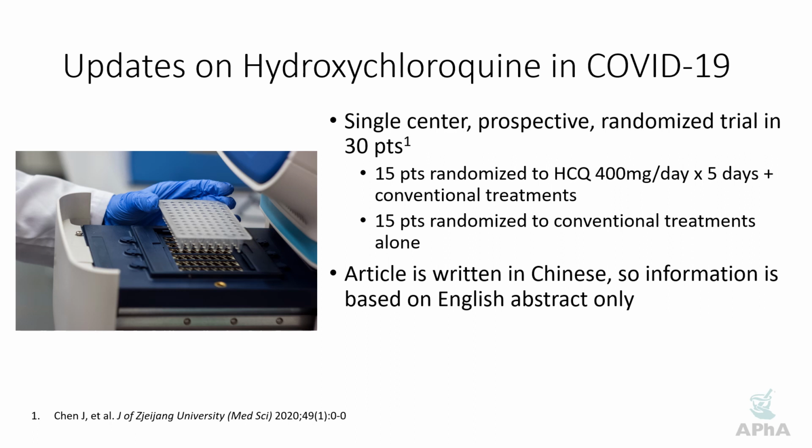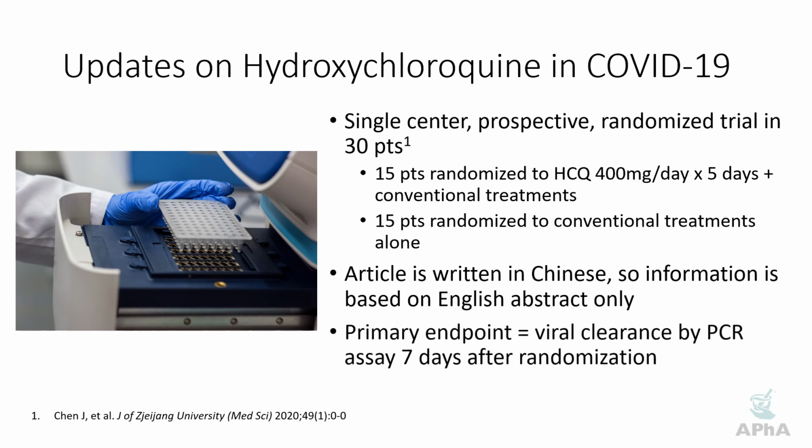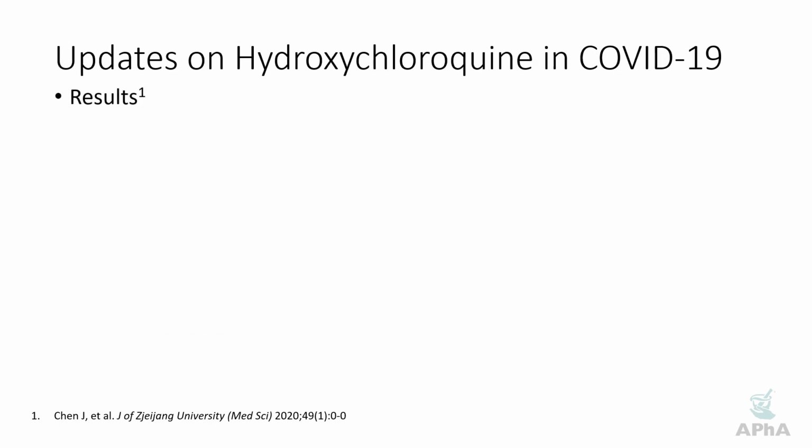It's important to note that the article is written in Chinese, so unfortunately I don't read Chinese, so I was relying entirely on the English abstract. So all of this data comes straight from the abstract. The primary endpoint in the study was viral clearance by PCR assay 7 days after the date of randomization. So what were the results?